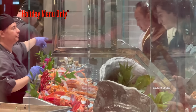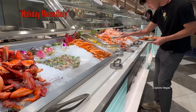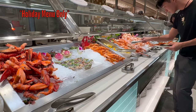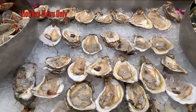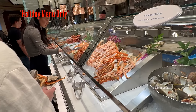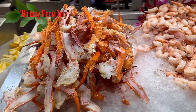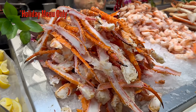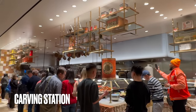For special holidays such as Christmas, Christmas Eve, New Year's Eve, they add some items to the menu. The price is also a bit higher too. You'll see items such as oysters on the half shell, and they also beef up their crab leg game. They sometimes include split king crab legs. How about that?